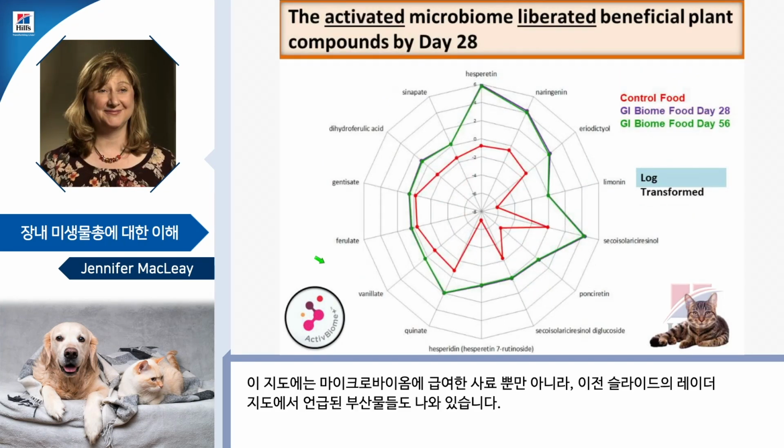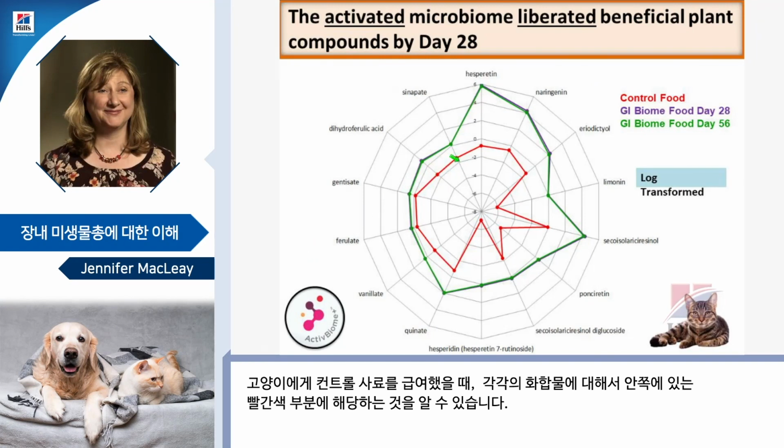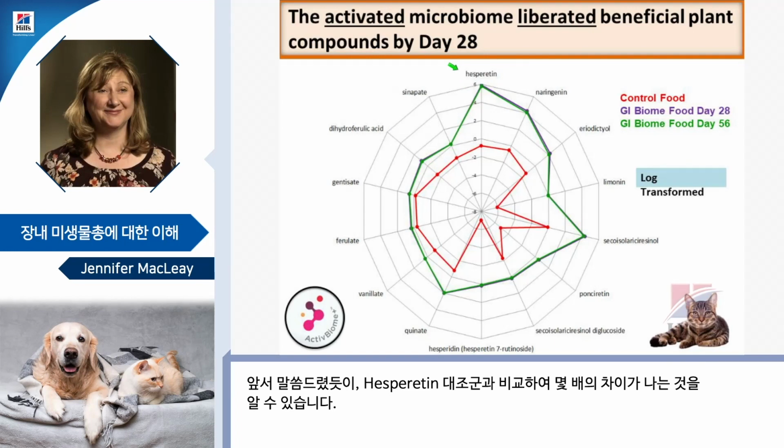In this radar plot, what we're showing you is not only has that microbiome been fed, we're showing those byproducts of being fed in the first radar plot on the previous slide. Now we're showing that beneficial plant compounds from the fiber sources that are in the food are actually being released. And so again, when the cats were consuming the control food, we have this inner red area for each of these different compounds. And the purple and the green are almost exactly overlaid with each other. And so this is one we mentioned early, hesperetin, you can see has a many-fold difference compared to the control group.